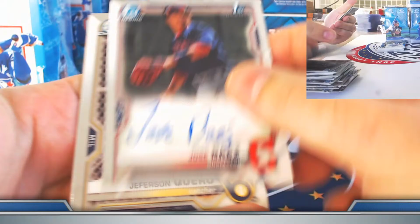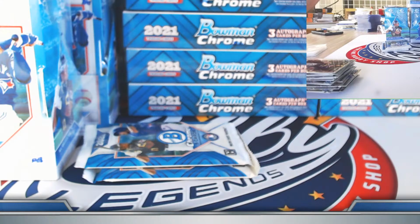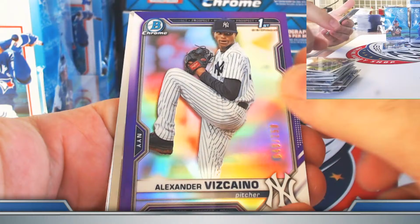Jose Baez on the autograph. Vizcaino purple to 250.